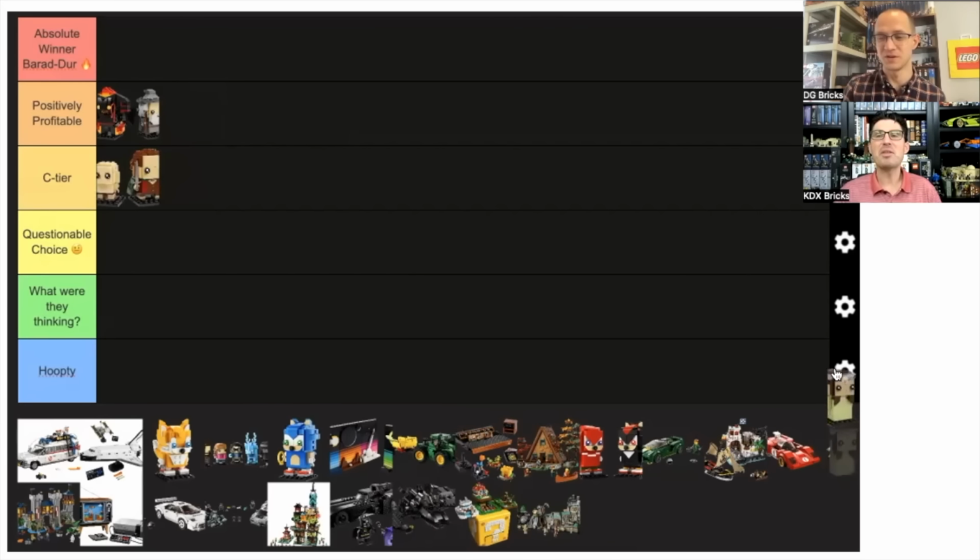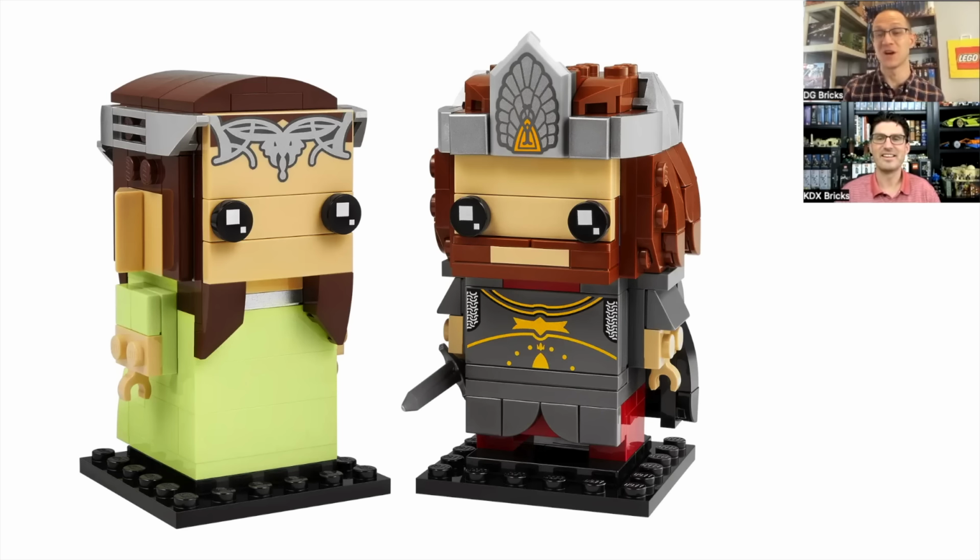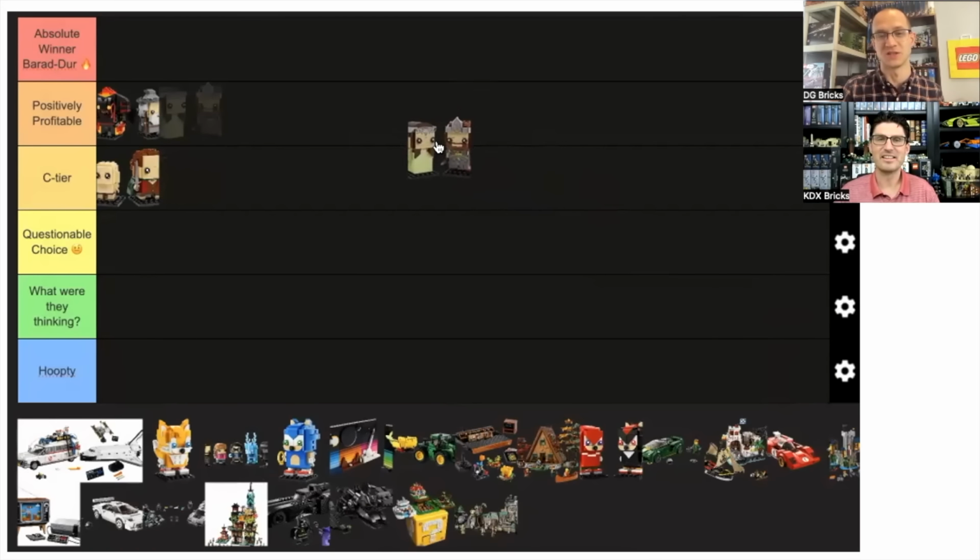And what are these two? Now, what do you think for Aragorn and Arwen? I'm going to come in here with a little bit of an uneducated Lord of the Rings fan hot take here. When I look at these two Brickheads, we talk about the glance test. These don't scream Lord of the Rings to me. I know they represent those characters with their crowns and everything, but it just doesn't scream Lord of the Rings the way these other two do. I still think it's going to do all right. We're going to put it in C tier, but we're going to put it behind Frodo and Gollum here.